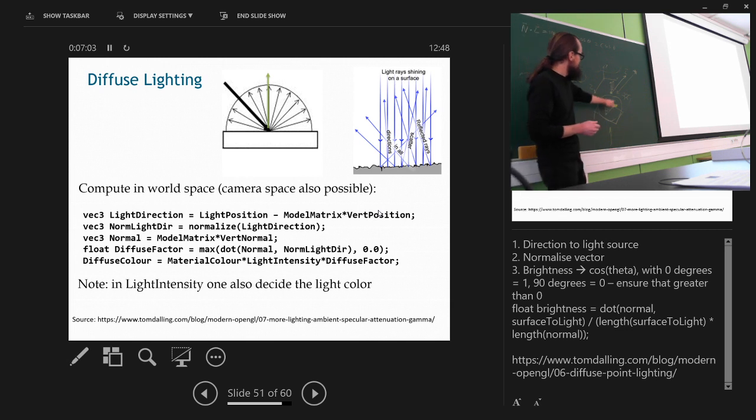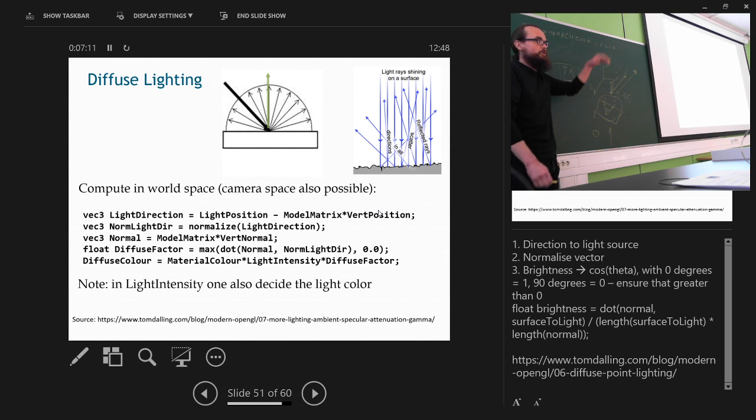Because then these vectors would point in different directions, then the light direction would be the other way around, because the light source would be down here somewhere, and the dot product would become negative. Okay?